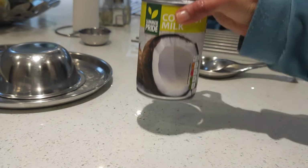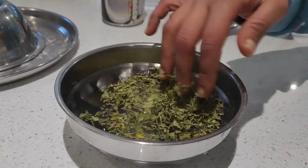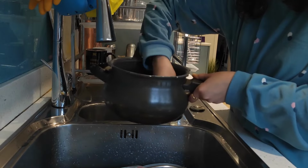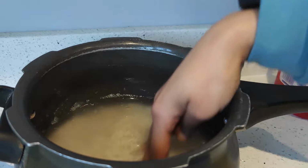I have the coconut milk ready and also a tablespoon of kasuri methi soaked in water to get washed before use. I'm keeping the pressure cooker ready with 1 cup of basmati rice that I'm giving a wash, and I measure in 1.5 cup of water.